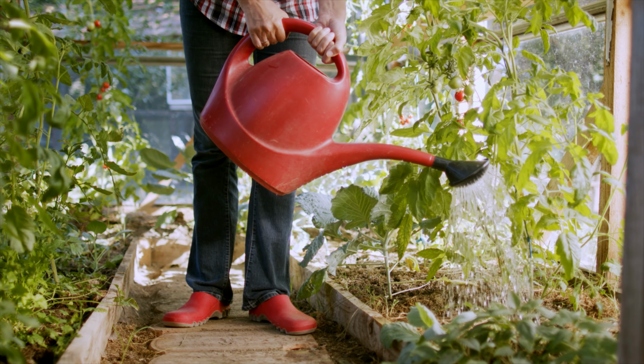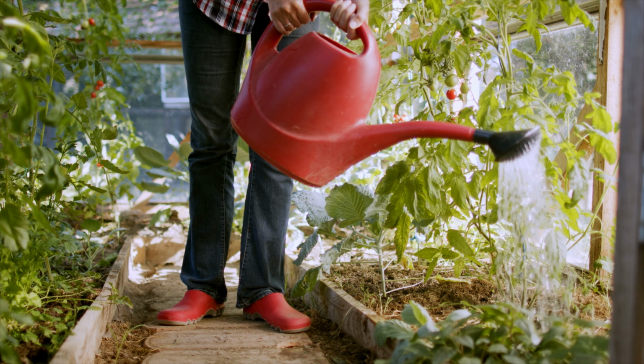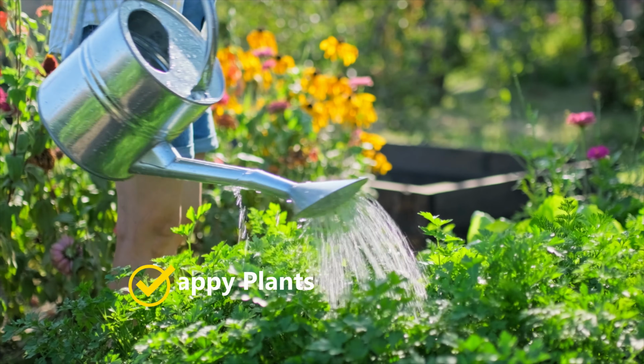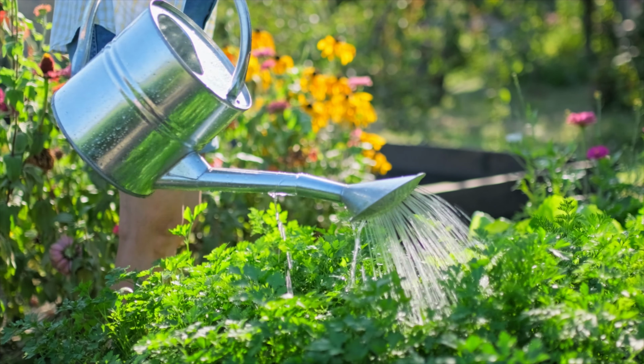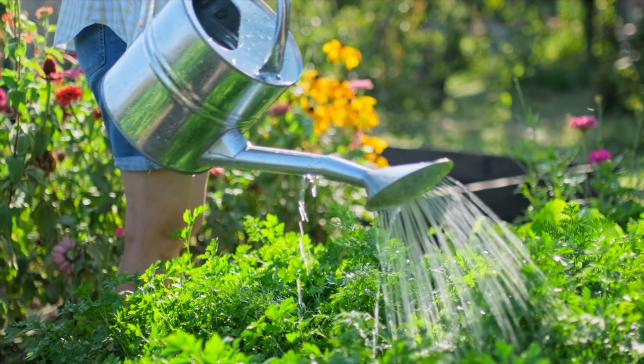And as the old saying goes, healthy plants are happy plants. Healthy plants are more likely to produce flowers that attract pollinators. Ensure that your plants receive the right balance of nutrients, water, and sunlight to encourage flowering.